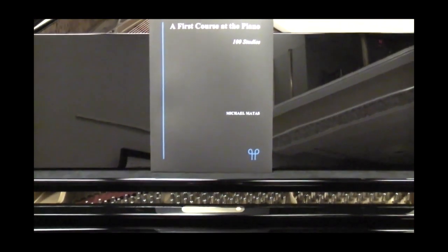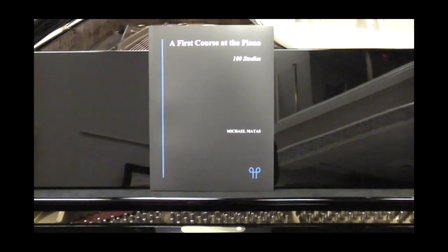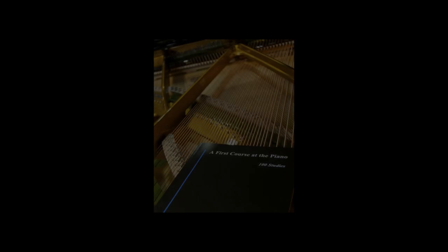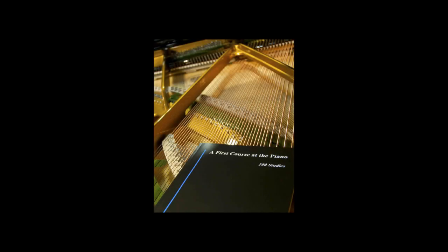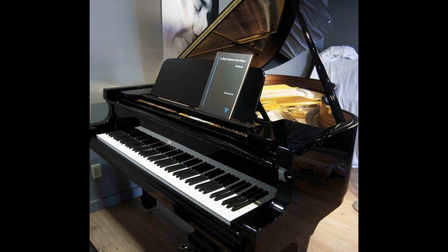A First Course at the Piano, 100 Studies, does just that. It is a collection of study pieces addressing the technical and musical challenges a student would encounter in beginner and intermediate repertoire. Guiding the student in the direction of attaining a strong foundational facility at the keyboard in an efficient and effective manner is the goal of this book.